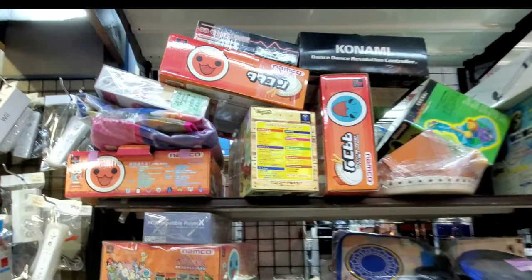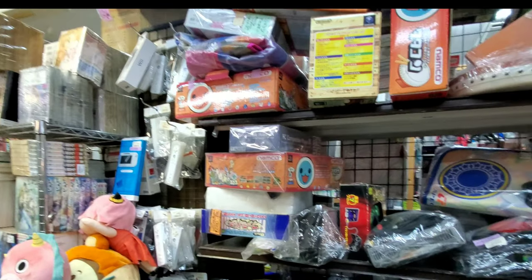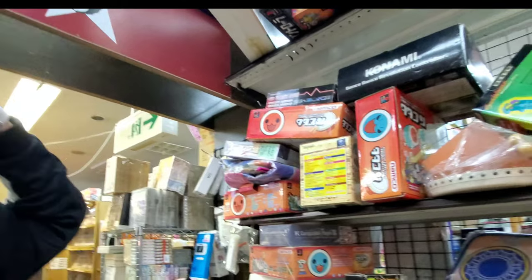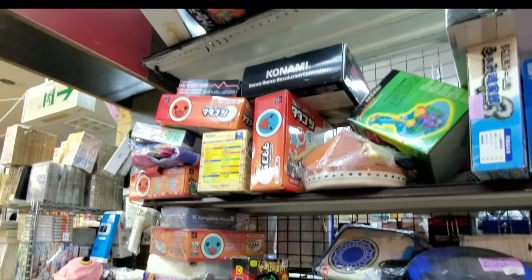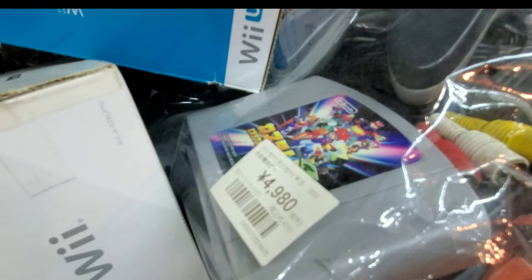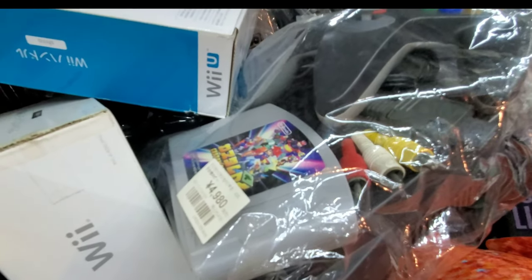Here's some more stuff. Anything over there? Yeah. And there might be more behind. Here's some box stuff. Yeah, we're sweating. Is it so hot in here? N64. 4,900. Yeah.